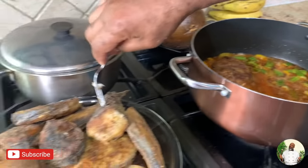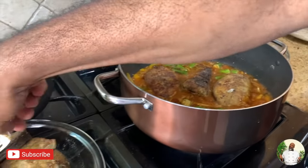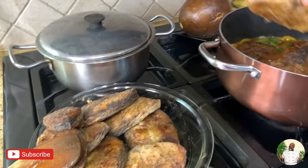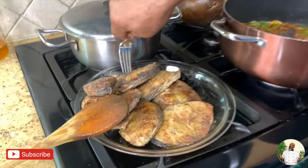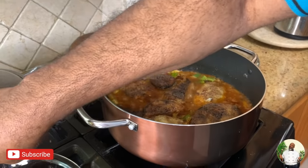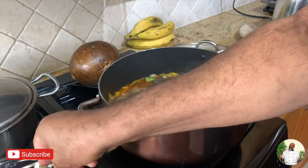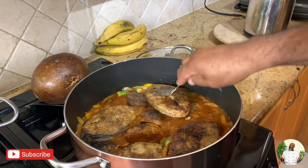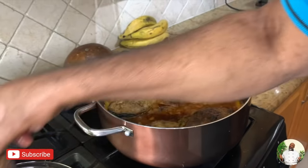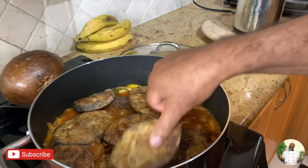So once it came to a boil, that's when you're going to add your fish. I have my fish. The fish don't take long to cook. You guys heard it: you wait for it to boil. Once the simmering comes to a boil, now it's time to put the fish in. Now you can kind of layer them. It's not a bad thing if it's kind of crowded. These are sliced fish, so you can lay them where you want. Last one in.